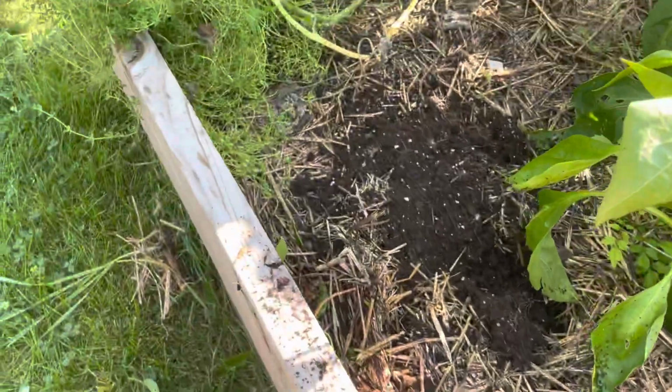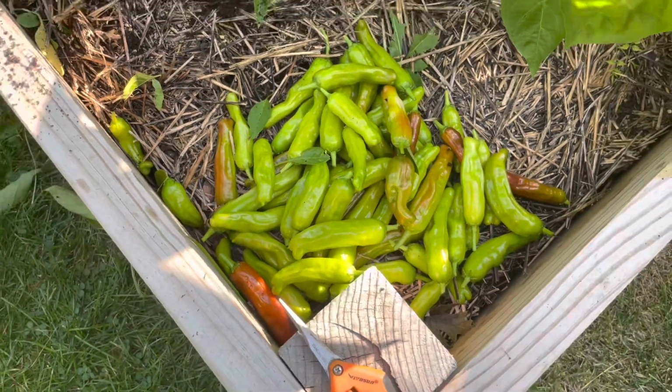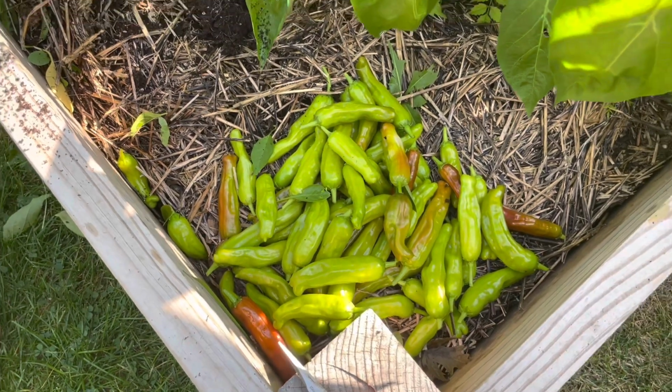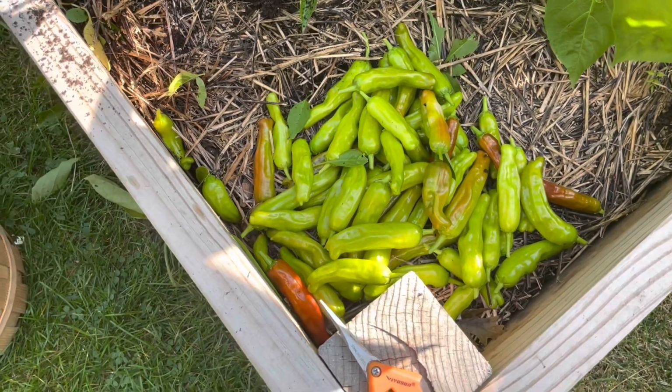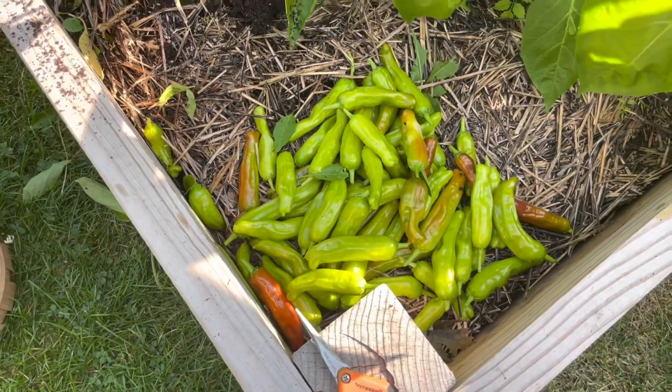Okay, shishito pepper plant done. Guys, this is from 1 plant. This is insane. I think this will last us pretty much all winter for what I want to use them for. That's really exciting.